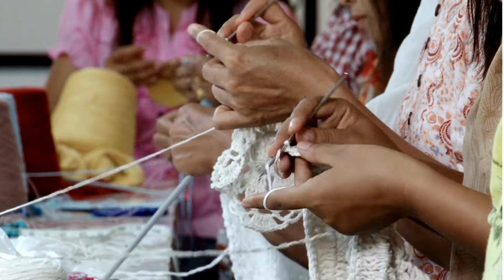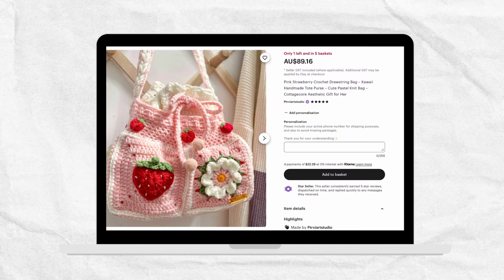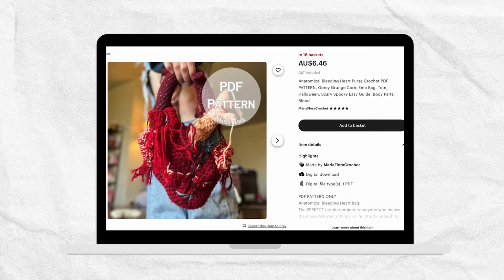So for example, there might be 2 people who sell crochet tote bags, but one person might stick to soft pastel kawaii colors, while the other leans into dark grunge inspired textures. They're both the same product, but completely different audiences, and have a completely different vibe and feel. And that's the power of your personal style.